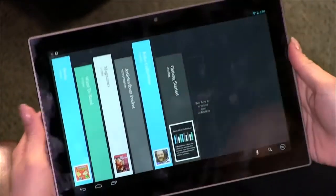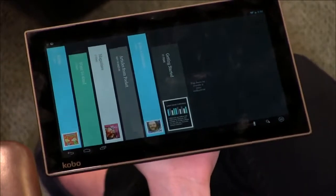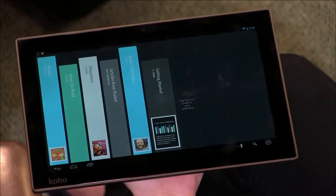I did have a problem with the actual size of the device though. Even though it's 10 inches, it weighs 22 ounces. It's really heavy compared to other ones on the market right now. Like the Samsung Galaxy Tab 3, that one's like 13 ounces. This is almost a pound and a half. Yeah, it's very heavy, you can tell. So that would get bothersome to me over time if I'm reading for hours every night. I wouldn't want to hold this in my hands for hours and hours.